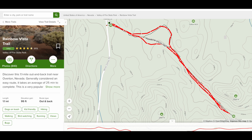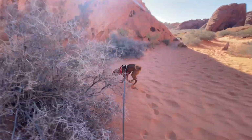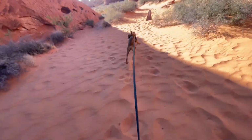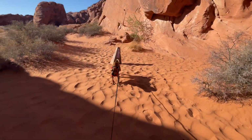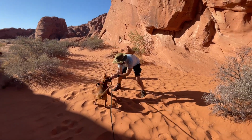It is sand, and then you get onto a little bit more of a sturdy sedimentary rock, but there's still a little bit of loose sand as you're doing this whole hike. But you're definitely walking in desert sand with brush to start this trail. We love this trail because it's dog friendly and it's an easy trail.